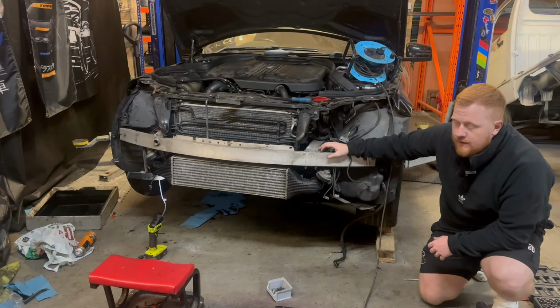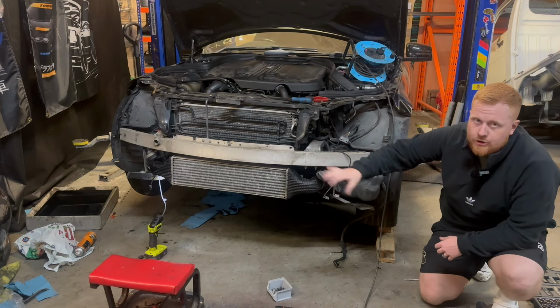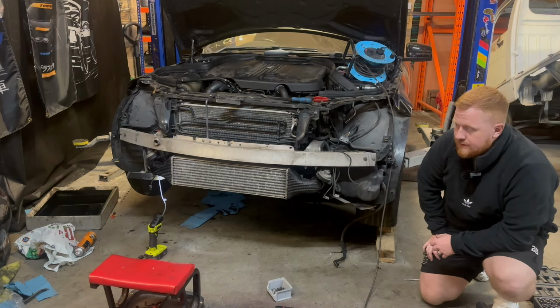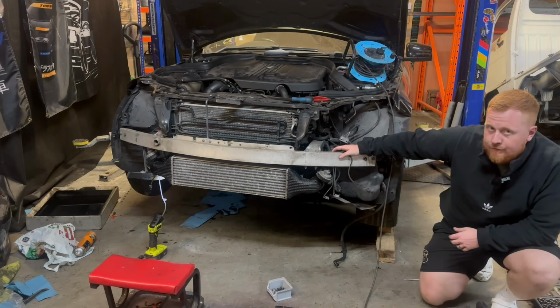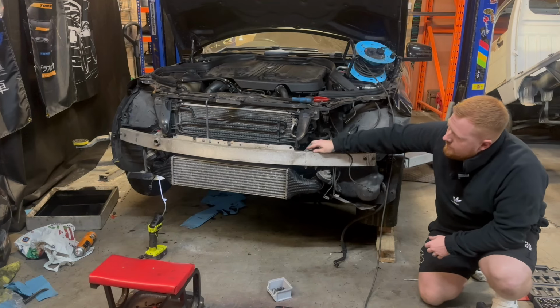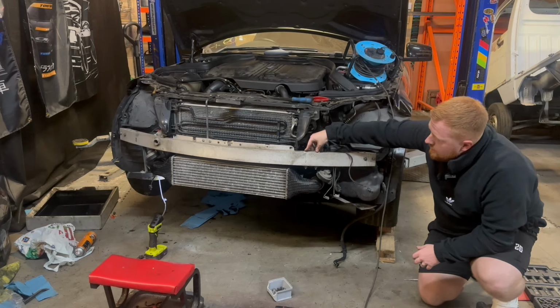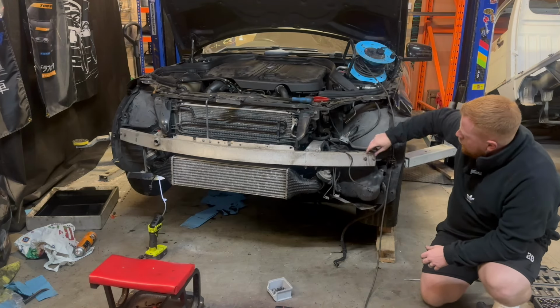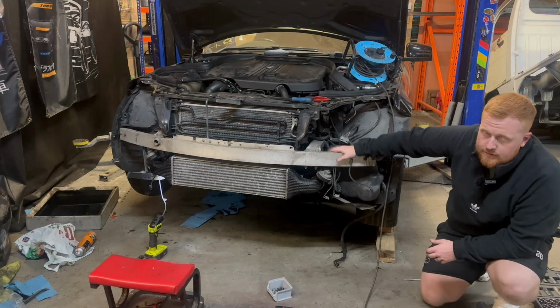So I've got most of the front end bolted up now. There's a few wires left over which go to the bumper sensors. There's quite a lot of fiddly bits on here really, nothing too interesting. There's 4 main subframe bolts, then crash bar bolts. These go on each side, and then there's 2 for the headlight bracket.